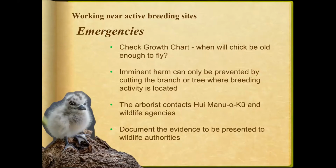Check the growth chart. How old is the chick, and is there the likelihood that it will be flying or fledged before a failure might occur? If your failure is expected to happen in the next 24 hours, of course, then you have a real emergency. But if there's a good chance the tree or branch will remain in place, especially with mitigation, for a month, for 2 months, then perhaps you can wait.